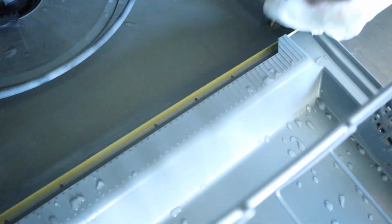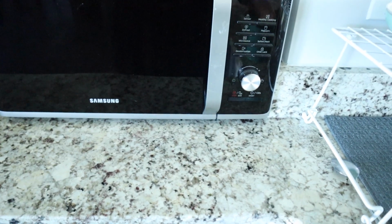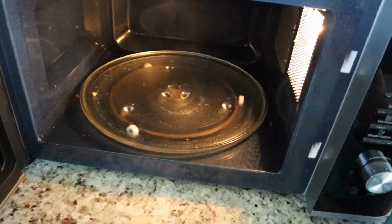Disgusting. Can you just imagine trying to wash your dishes in something that's that dirty? If it's still not coming off, mine was fine, but you can do another cycle using baking soda at the base of the dishwasher, and it'll clean up any last things. But mine was fine with just the vinegar wash.